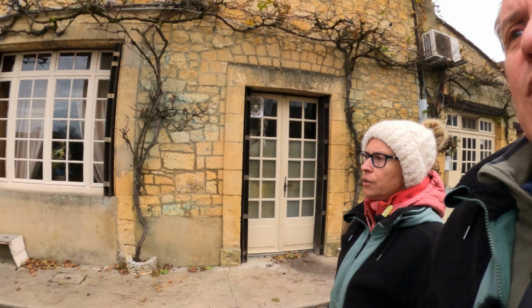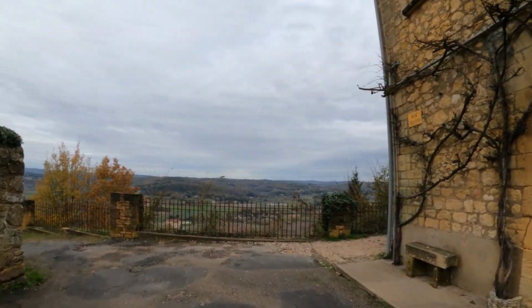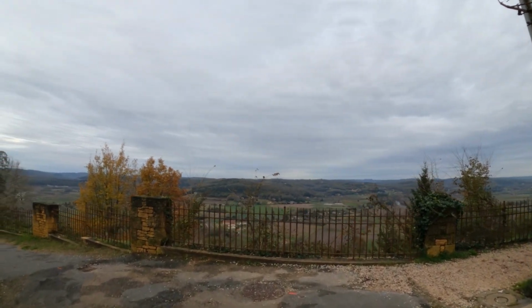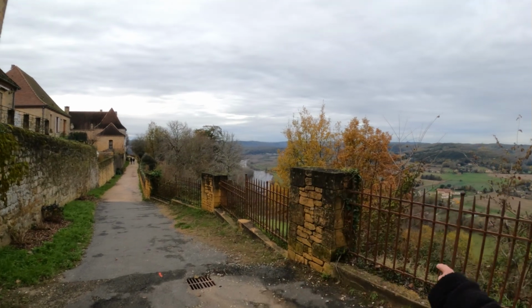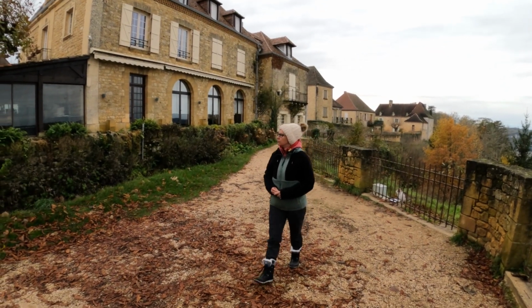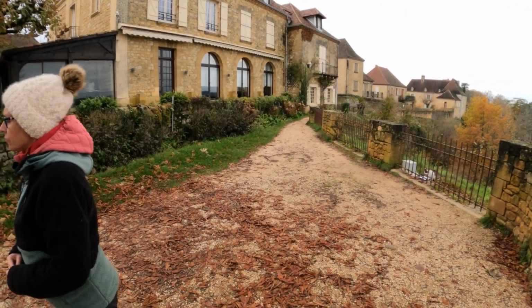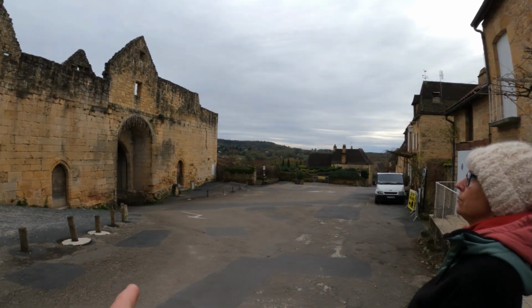And get prepared to see an amazing view. Looks like a really good view, doesn't it? I do wonder if we're on the right side. There's the river, which means the campus is down there somewhere. Wow, yeah. This is a different gate, isn't it, to the one we came through? Yep.